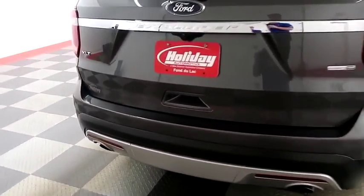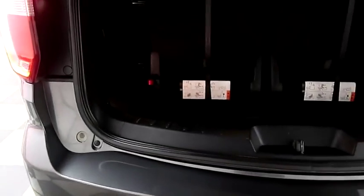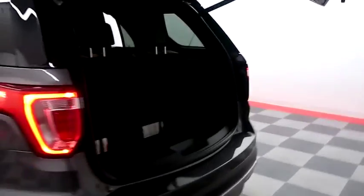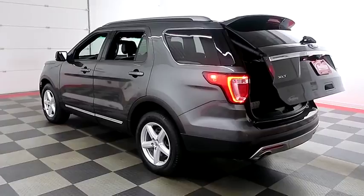You have rear backup sensors and a camera. Taking a look in the hatch now. There's a 50-50 split on the back seats, so you can fold those down if you need more room. Power assist lift gate, so it's simply the press of a button. Hatch folds itself down just like that.